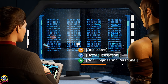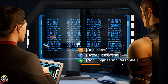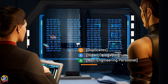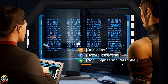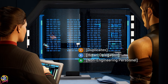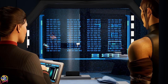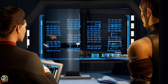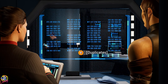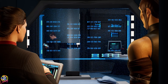Duplicates? What's duplicate? See, if I go for the Hatari... Oh, tricky. Cross-referencing this list with everyone who's traveled to Hatari. That helps. I'll filter out the duplicates. Oh. Now this is manageable.